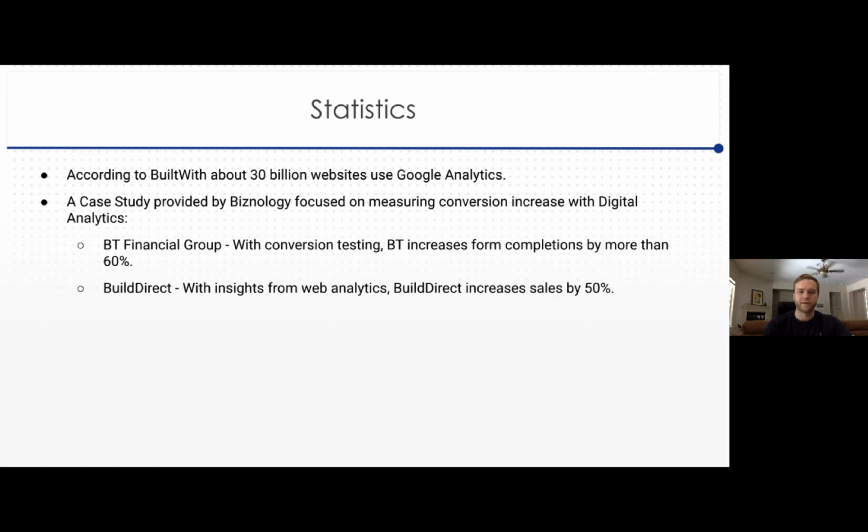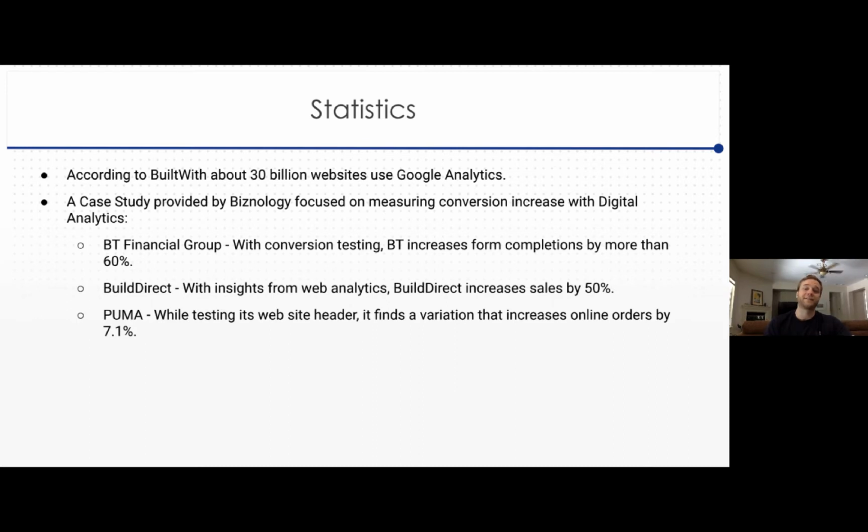With insights from Web Analytics, BuildDirect increased sales by 50%. Puma, as you all know, the sneaker company, just from testing its website header, increased online orders by 7%, right? So these small changes take like 10 minutes to implement, right? If you have a web developer that says, hey, switch our website header around here, it increased their online orders by 7% from one little change, but they wouldn't have known to do that change without analytics.